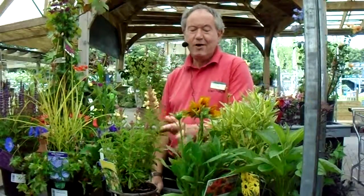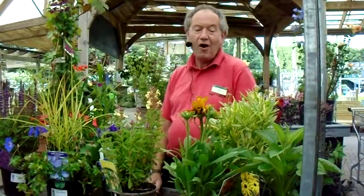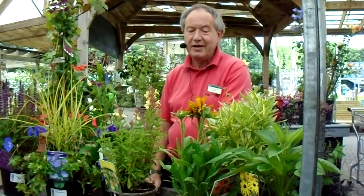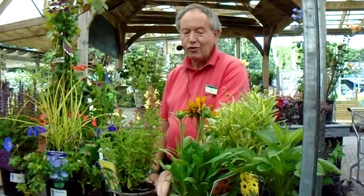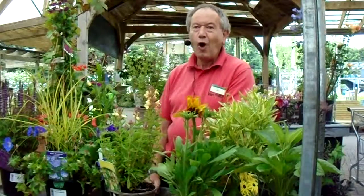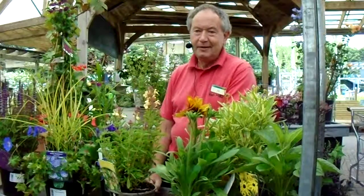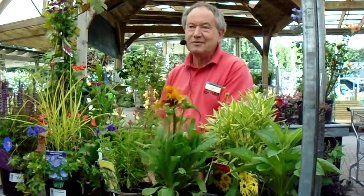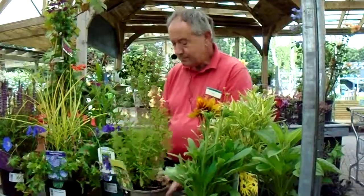I find this type of Rudbeckia aren't quite as hardy as that type. So they need a really well-drained soil in the winter time for them to go from one year to the next. If you've got clay soil, they don't like the cold, wet clay in the winter time. You know, cold, wet feet, and I don't like cold, wet feet either, and these plants are similar.